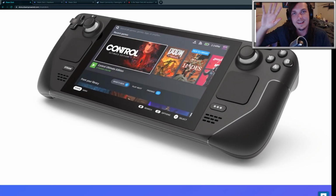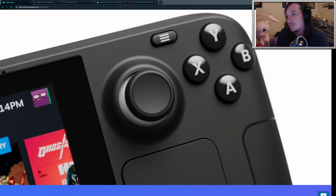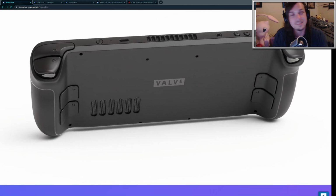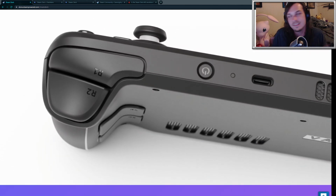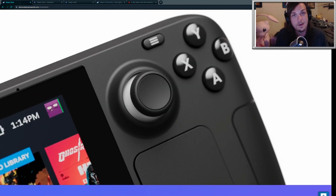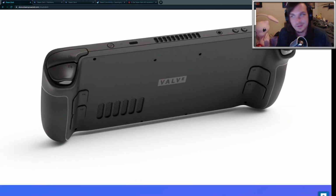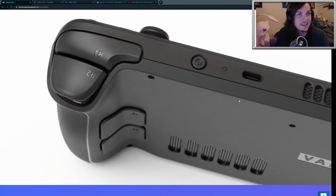All right, hey guys. So today I'm going to be rambling a little bit about Valve's new portable gaming system, the Steam Deck. This is essentially a Nintendo Switch for PC, but more realistically, it is a mini handheld PC. And that is just amazing on its own. I think a lot of people have been waiting to have a handheld PC, so this is just absolutely fantastic. And it kind of came out of nowhere.